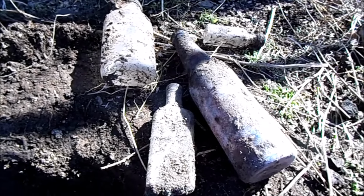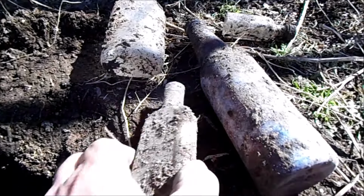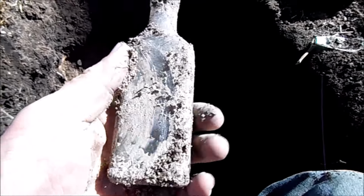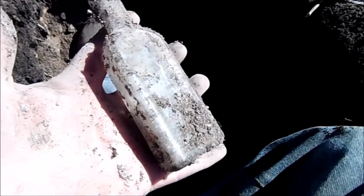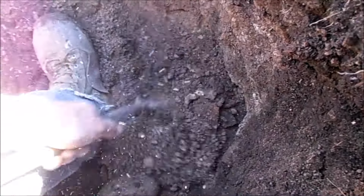And here's a few more. I don't want to show everything coming out because when they're junkers, then they're not worth your time. But this is a cork top bottle, unembossed, but at least it's getting slightly older. So I think I got something. I felt something.